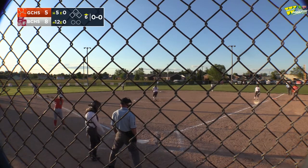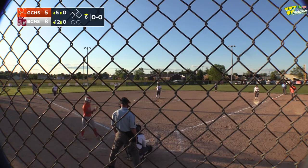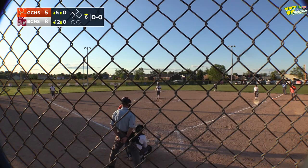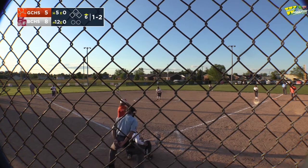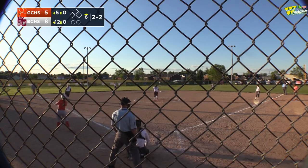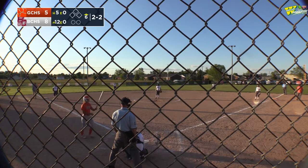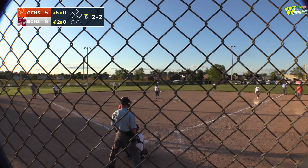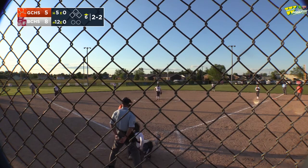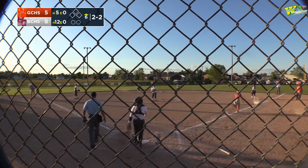So it's still a 1-2 count. Kaylee Ball looking to finish her off. And for the outside pitch there, Mr. Spot. And in the inning where Breckinridge County gave up those 4 runs, it started with the first batter walk. Yeah, that's something you never want to start with, because there are so many opportunities that can come from it.